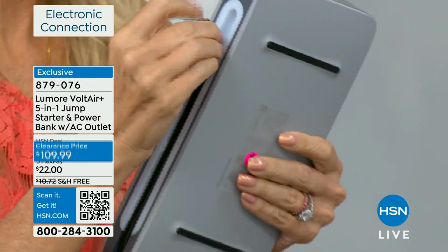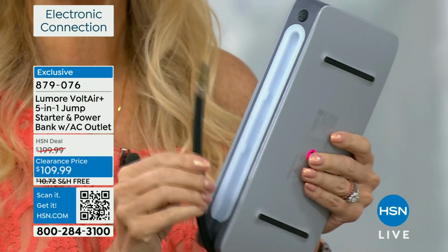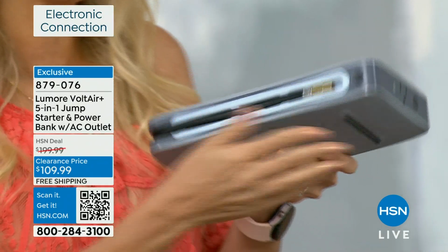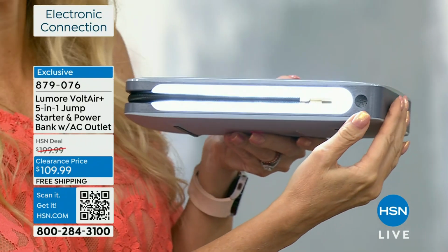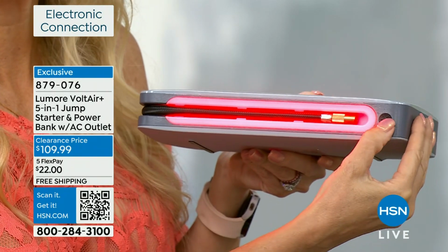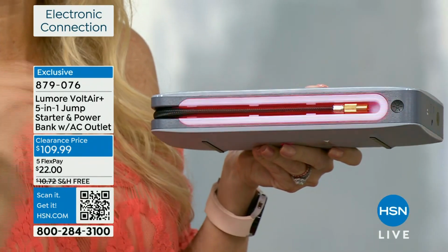At the back, you have an air compressor. So this is your roadside emergency kit. This is your power station that is portable on the go. You have a floodlight. You set it to 3 light modes. You have your red solid emergency light, and you have your red flashing SOS light.